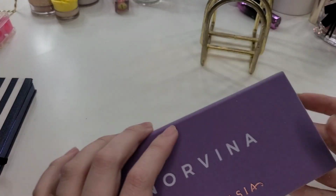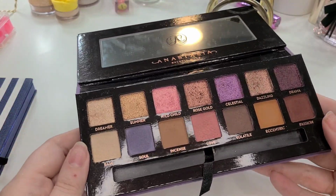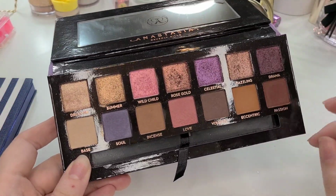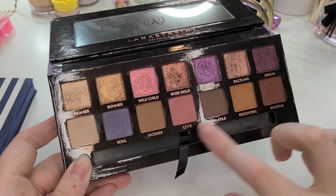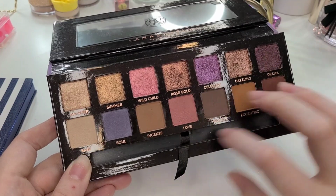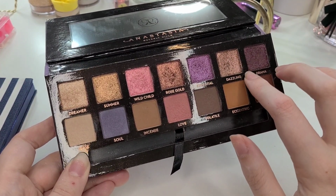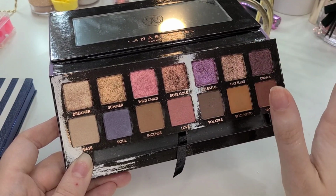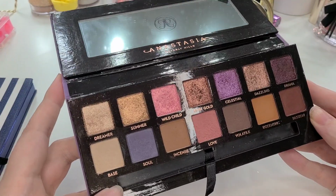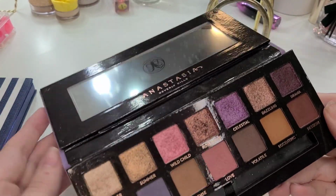And then let's see, the Norvina one. Wow. This one has beautiful shimmers in here. I love the purple. I love the pink. I love the shimmers that go with each matte. It's kind of fun how they laid that out. I love this purple shimmer. Love the shades Dazzling and Wild Child. Oh my gosh, they're beautiful. And Dreamer, so good. I really got a lot of good use out of this palette, and I'm going to keep it. So, yeah.